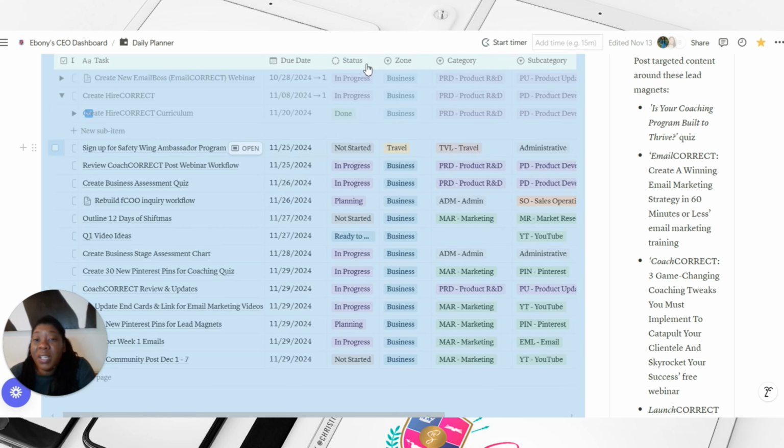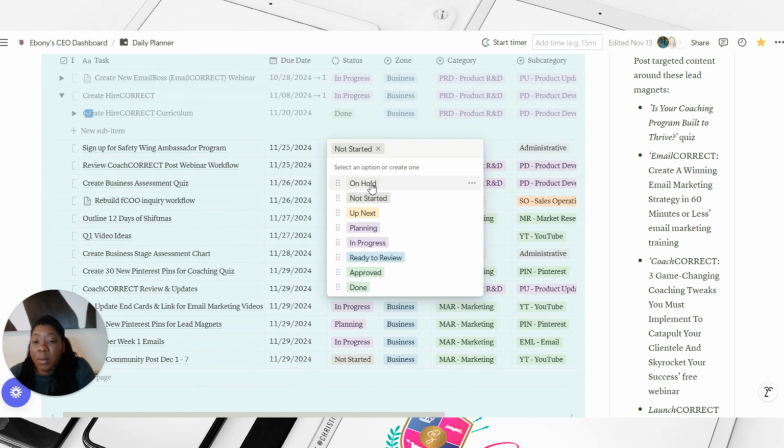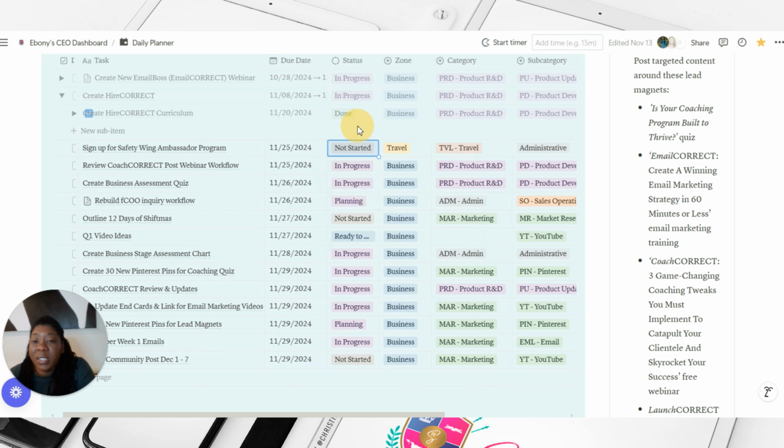And then you can see there's a status. This lets me know if it is done, if something's on hold, what's up next, planning in progress. If someone on my team is working on something and I need to review it, then they can flag it for review, and then I can approve it and also mark it as done.